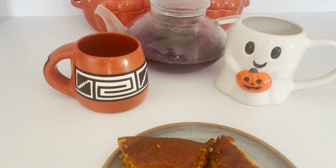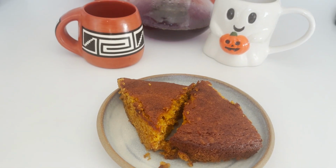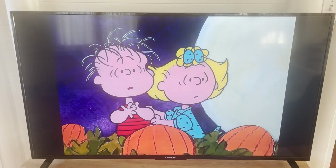We also had a pumpkin cake that was so yummy, and we watched Charlie Brown Halloween, which I don't know about you, but it's a staple in my family. I actually watched it a couple times this season.